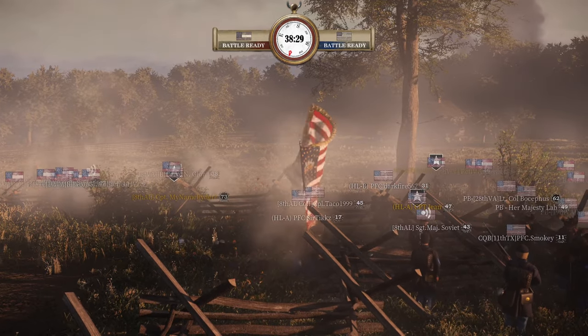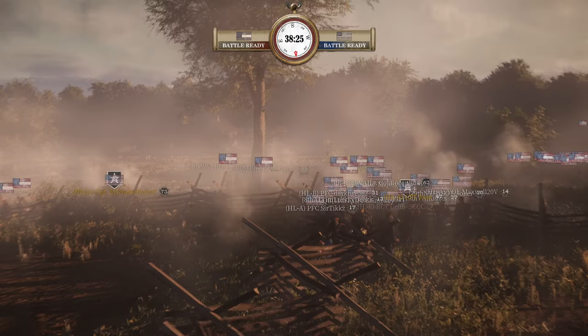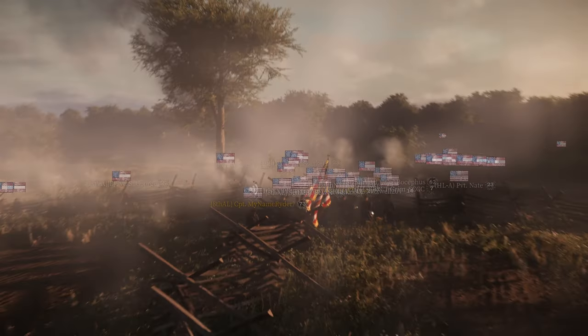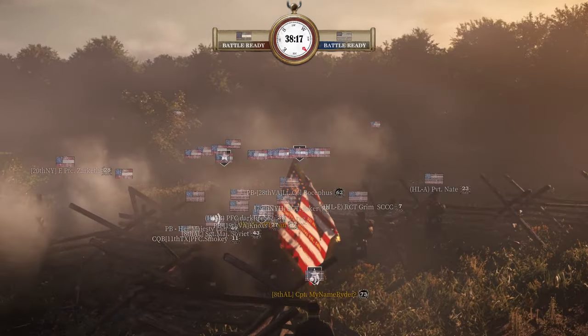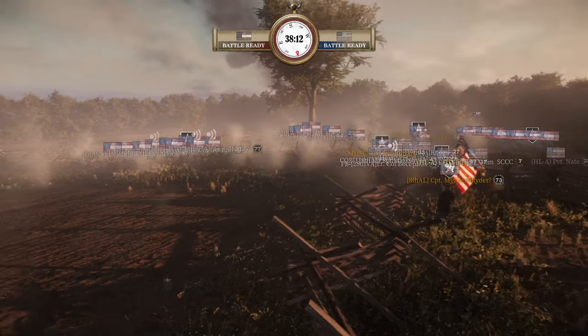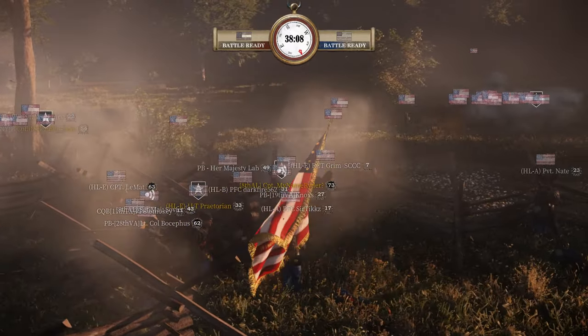Flag. 8th Alabama's up here as well, but it's only one flag, so. And again, the Union's got a little bit of trouble because they've only got three units here. Make an L. You see, they've been pushed off on this side here. And now the 1st VA might move up a little bit and squeeze them a little bit further.